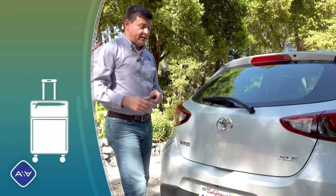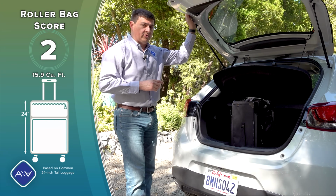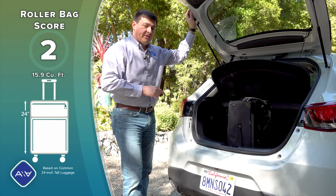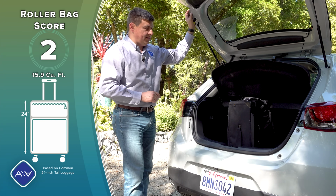One of the reasons you might want the Yaris hatchback over the Yaris sedan is cargo practicality and cargo room. We find more cargo room back here than the sedan, almost 3 cubic feet more, bringing this up to just under 16 cubic feet total.